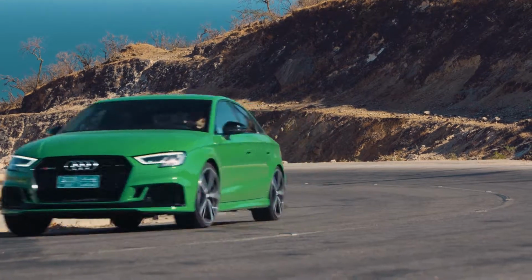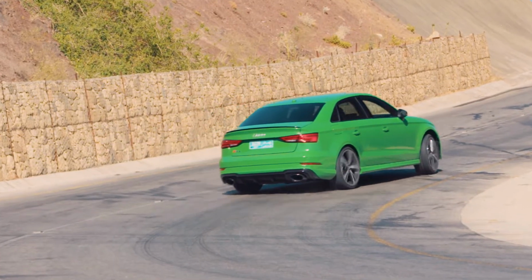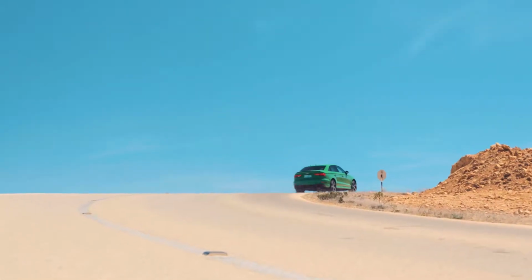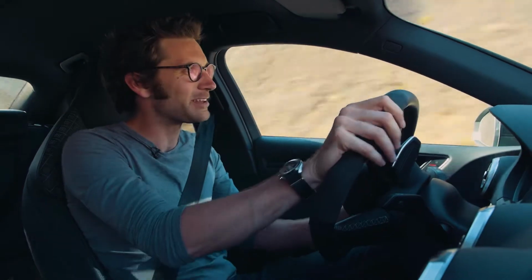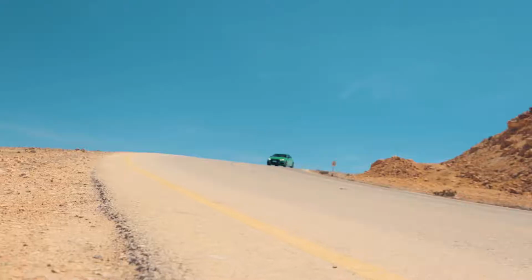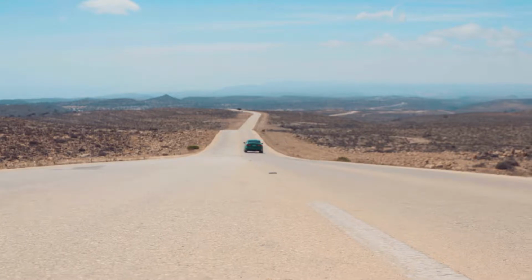Get the transition right and you can even get the RS3 to power oversteer on the exit of corners. The old RS3 was somewhat flat-footed really, just wanting to push on all the time. The new RS3, at least in saloon form, well, you can kind of tip it into a corner and go sideways. It's got a really nice balance to it. Of course, it's not all just hairpins. Once you've climbed up into the mountains or onto the plateau, you get these amazing quick roads that just go on and on and on into the distance.